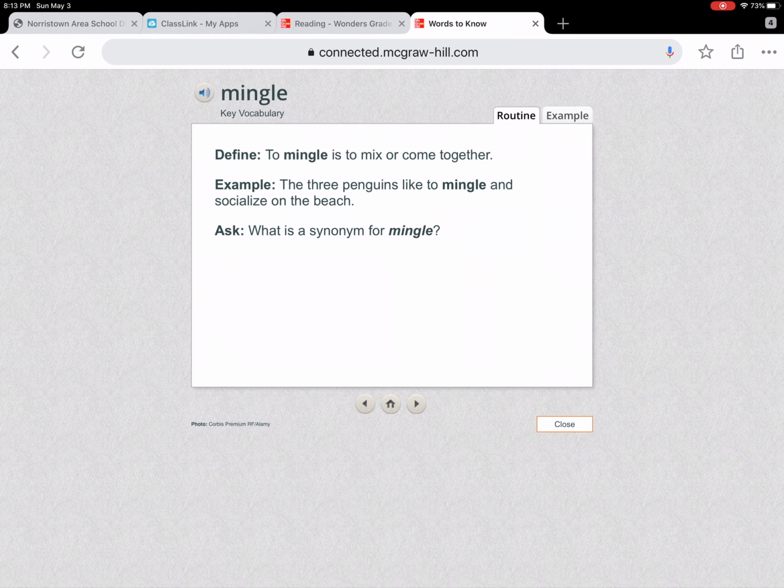To mingle is to mix or come together. So if you're coming together to socialize, to be social. The three penguins like to mingle and socialize on the beach. What is a synonym for mingle? Can you think of a word that would mean the same thing as mingle? Come together or socialize.